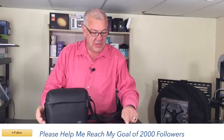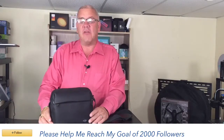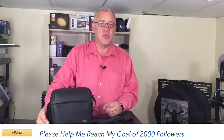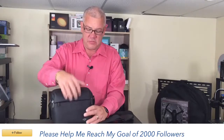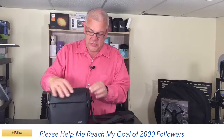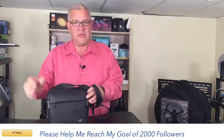This is the DJI Mini 2 Fly More Combo. 16,000 plus reviews. DJI is a leader in the consumer and commercial drone industry. So out of the box here, or out of the carrying case I should say, a nice solid carrying case, weather resistant. Even the zipper gets covered up with the protection here as well. Nice carrying strap. And they've even put a handle on the end in case you just want to grab and go.